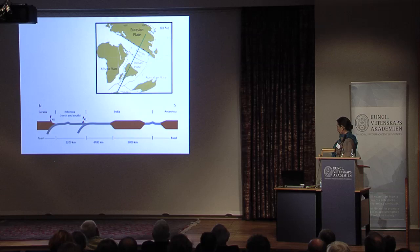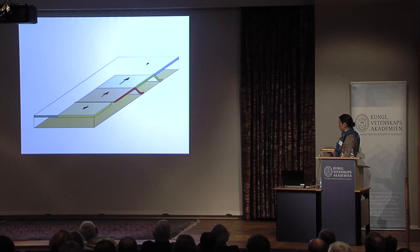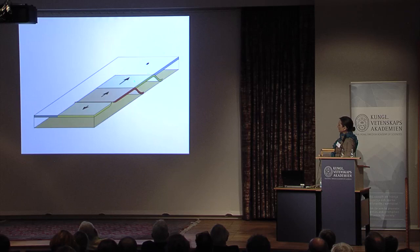All right, so this means then that we have a geometry in a sort of little box diagram as drawn here that looks something like this. So this would be Eurasia in the north here, and we have two plates traveling to the north with respect to that. This would be this intermediate Kshiroda plate being subducted underneath the Eurasian continental margin.